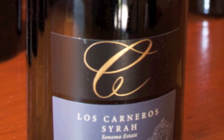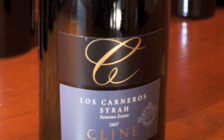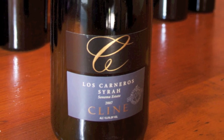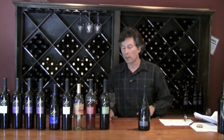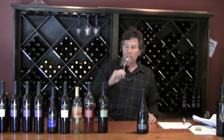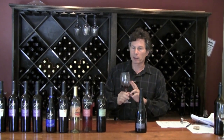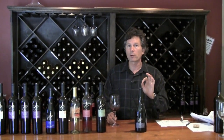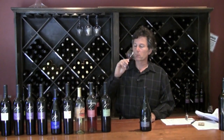This is Cline Cellars 2007 Los Carneros Syrah. So this is our estate fruit grown behind the winery. This is probably the most aggressive red wine we make in the sense that it's cool grown Syrah, but this particular spot produces wines with a lot of tannin and a bitter element to it that's very interesting to a lot of people. I would call this wine dark, chewy chocolate with a lot of dark fruit to it too. And when I say bitter, I don't mean it in a bad way. I mean it's just in the background there that sort of perks up the flavor of this wine. Very limited production.